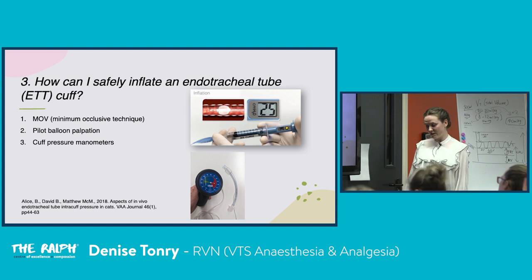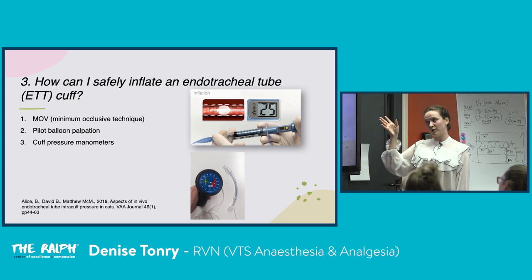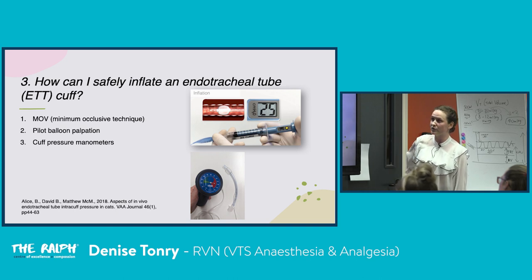How can I safely inflate an endotracheal tube cuff? There are three techniques that are commonly used to inflate endotracheal cuffs. One of them is the minimum occlusive volume, but we call it the minimum occlusive technique. The second is pilot balloon palpation, and the third is cuff pressure manometers.